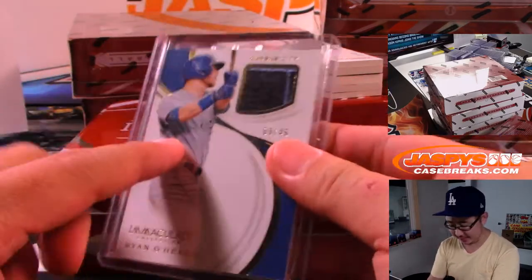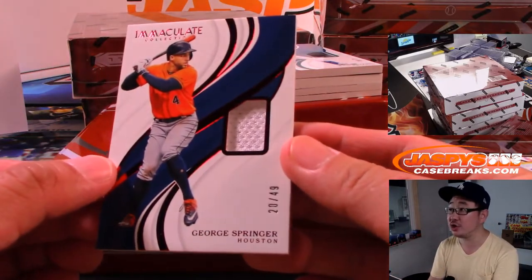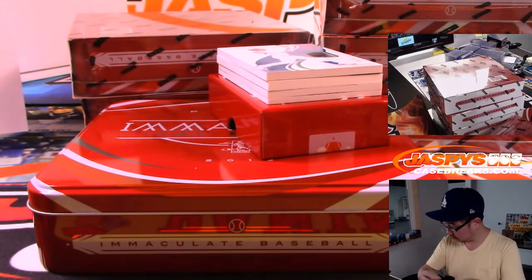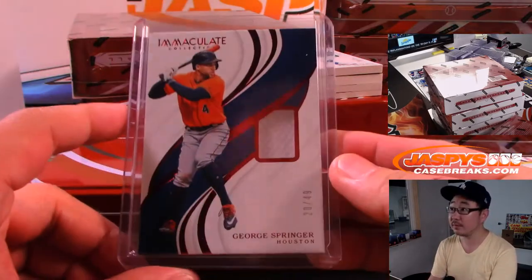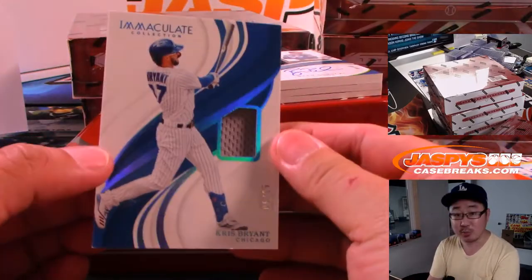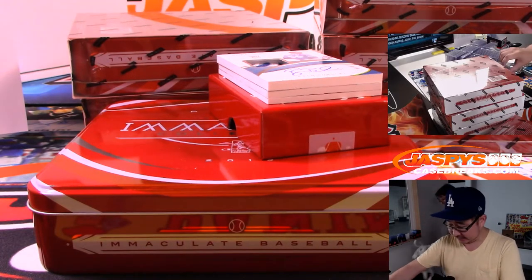I think they consider these almost like the base cards these days. 20 out of 49, Nick LaPlante with number 0, George Springer jersey. Got Chris Bryant, 6 out of 25 jersey. That goes to Trevor with the number 6.